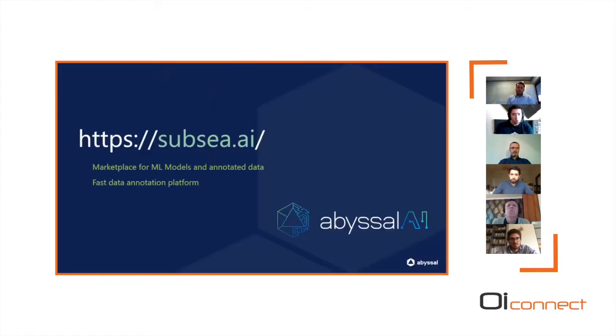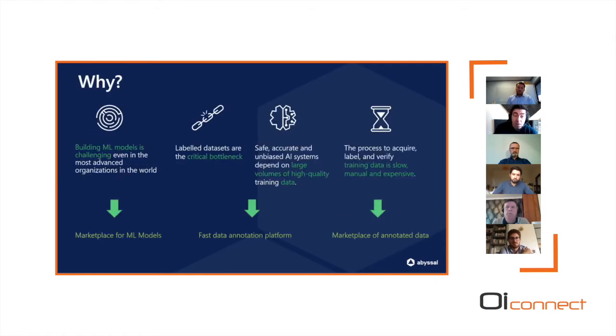So moving on to the processing component and subsea artificial intelligence. What we created was a subsea.ai platform. This is going to be a marketplace for machine learning models and annotated data. So it's also going to be a faster data annotation platform. And why? Because we need well annotated data, and lots of it. And building those models is challenging.